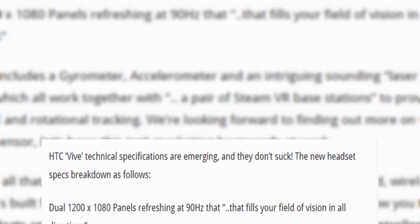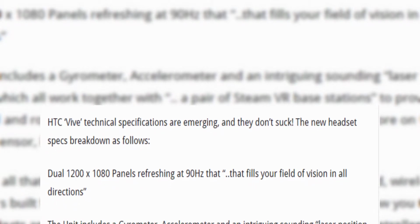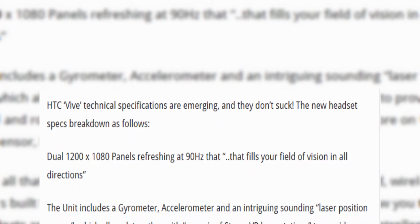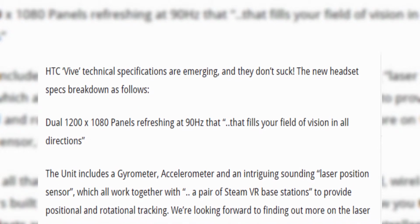Now the specs of the HTC one. Now the specs of this one is kind of in the middle between the Sony and the Oculus Rift. This one has a 1200 by 1080 screen resolution. We don't know the actual screen type yet. That hasn't actually been released that I can find. The refresh rate on this one is 90 Hz instead of like the Sony one being 120 and the Oculus Rift one being 75.